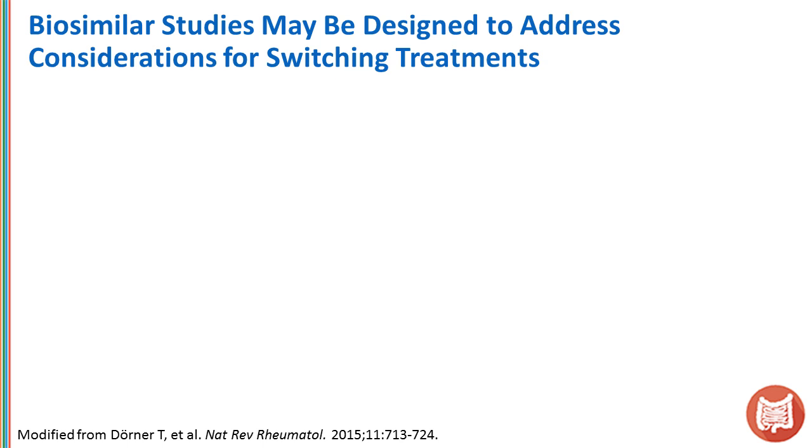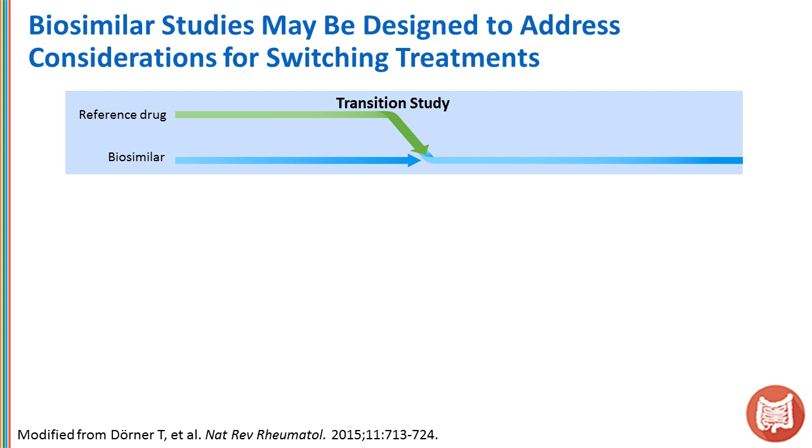There are several different potential studies that we have alluded to regarding comparisons of the biosimilar with the originator. These include a transition study where patients who are randomized to receive either the reference drug or the biosimilar are then transitioned to the biosimilar.